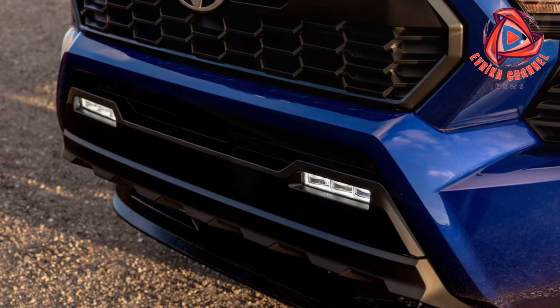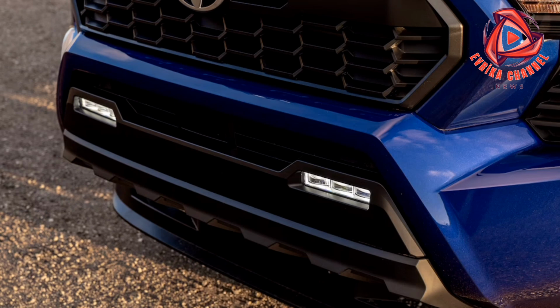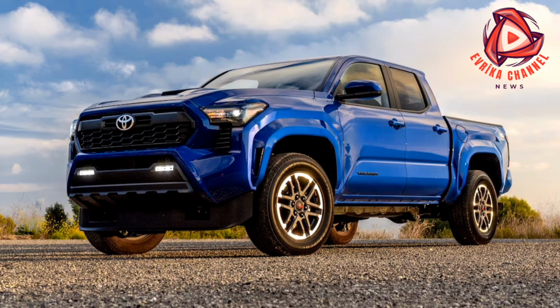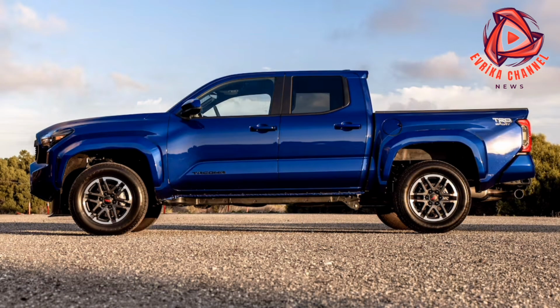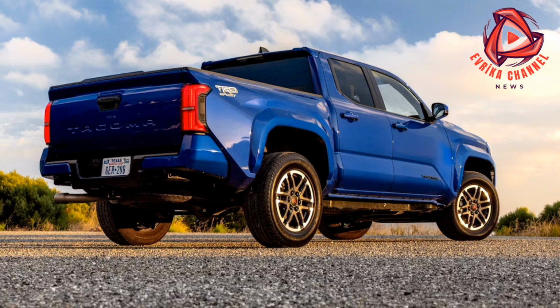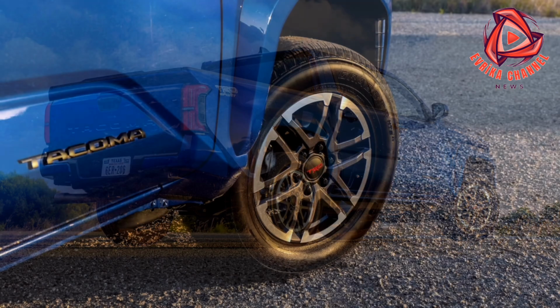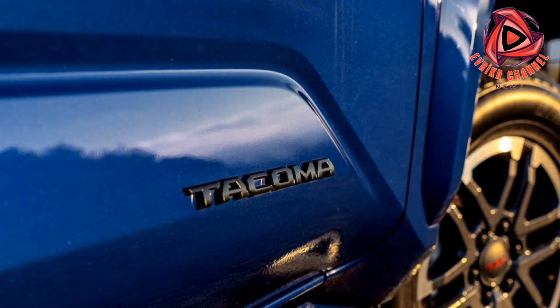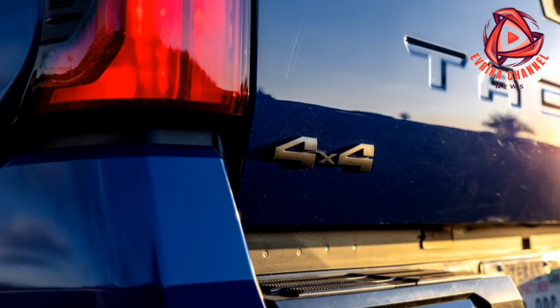At the test track, the 4WD TRD Sport Tacoma registered a 7.4-second sprint to 60 miles per hour, covered the quarter mile in 15.6 seconds at 91.1 miles per hour, and stopped fully from 60 miles per hour in 121 feet. By comparison, the more powerful 310 horsepower, 391 pound-feet 2023 Chevy Colorado Trail Boss tallied a 6.1 second 0 to 60 time, a quarter-mile result of 14.5 seconds at 94.9 miles per hour, and a stopping distance of 121 feet.